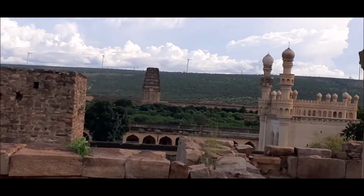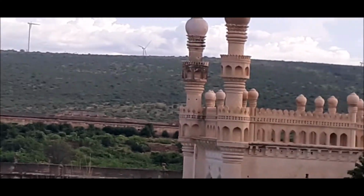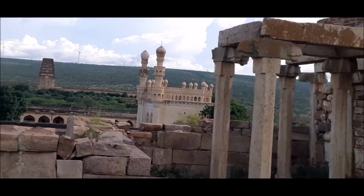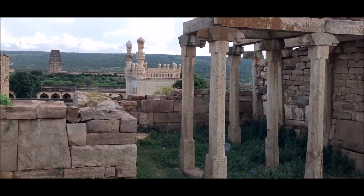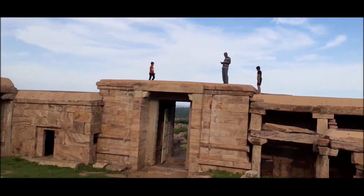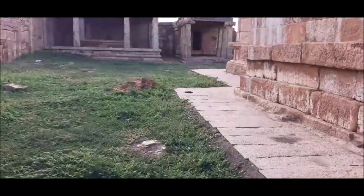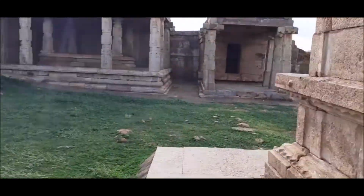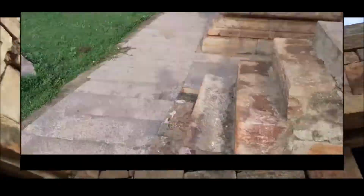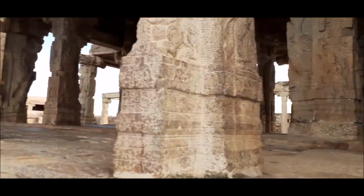We can see from here Madhavaraya temple, which we will visit in the afternoon, and the masjid we visited a little bit earlier. Our people are standing on the top of the entrance. A walk around the temple, a nice lawn. They are really beautiful structures to visit.